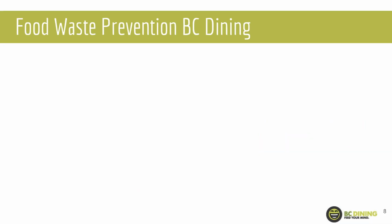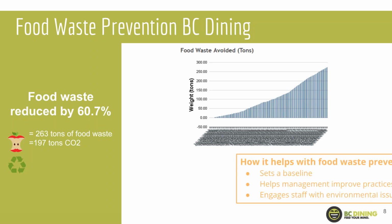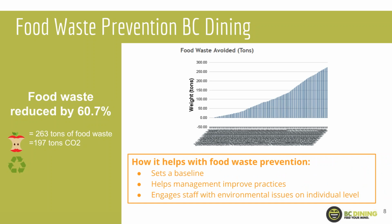Since we started weighing our food waste 3 years ago, we've reduced our waste by 60% over our baseline and now have Lean Path trackers at all 4 of our main dining halls. Our savings have amounted to significant greenhouse gas reductions, and above all, it's helped us create a culture of food waste prevention.